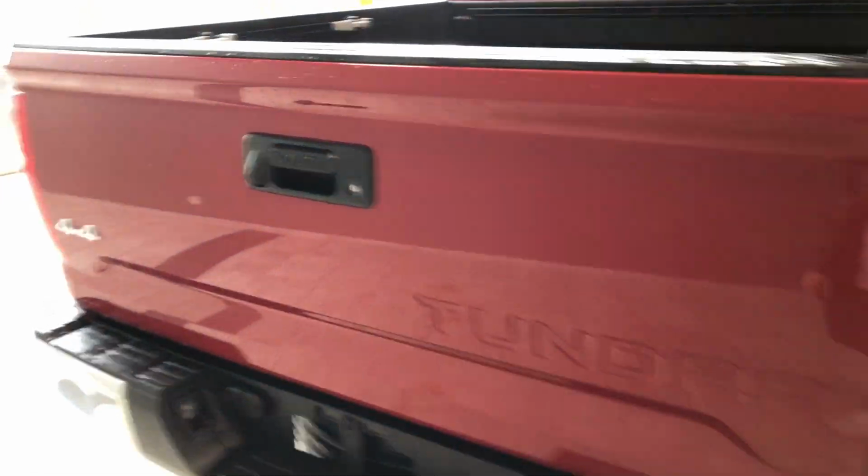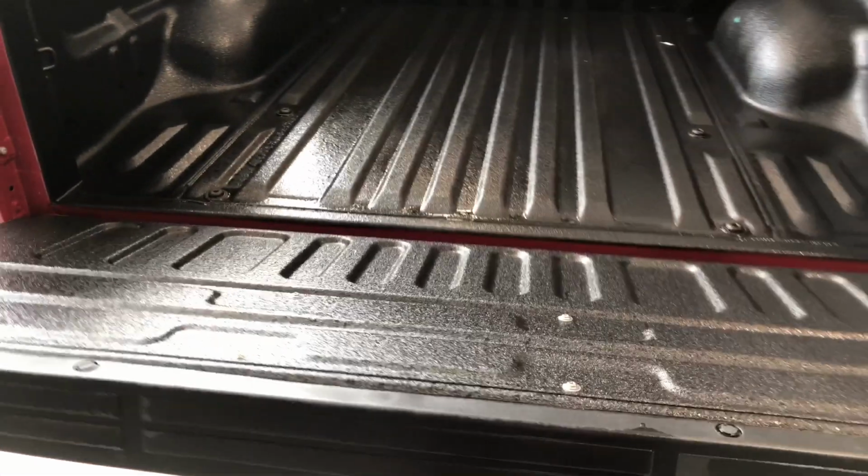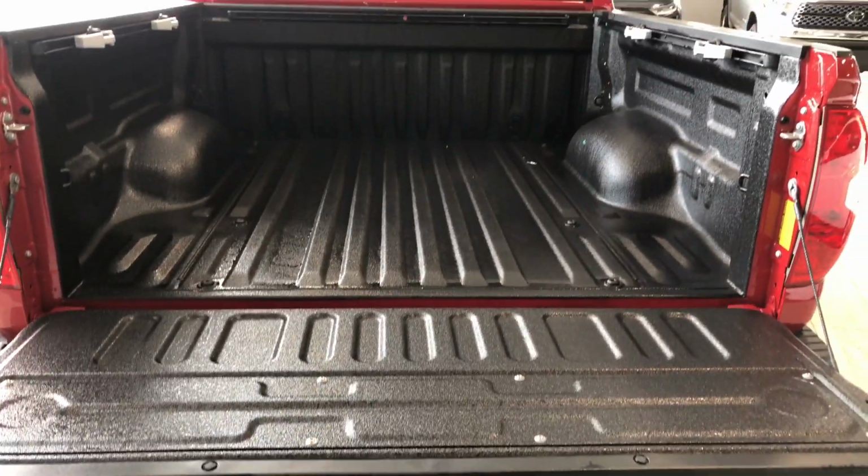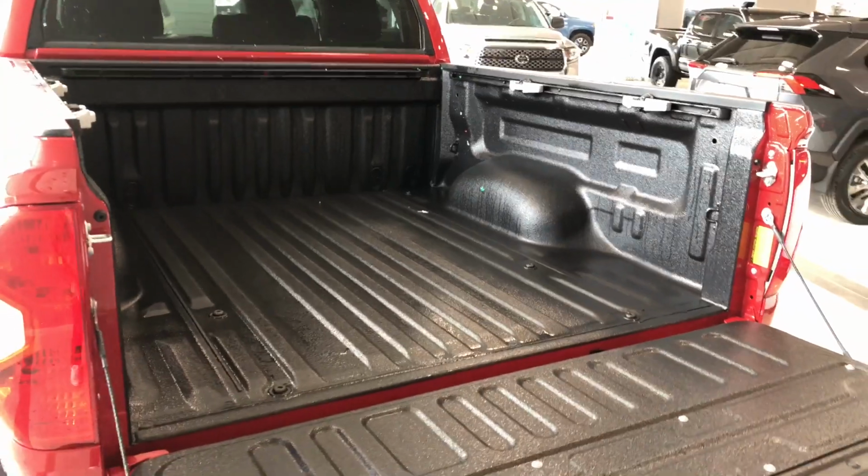Now, to access the back here, there's a little handle right next to that backup camera. If you give that a pull, that will come down nice and easy. So you have plenty of storage space in the back here, and you also get a nice, better look at the black bed liner.